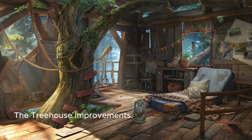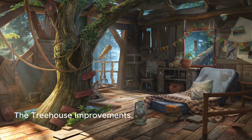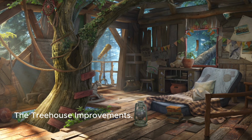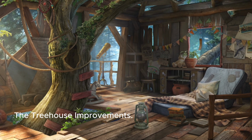So has the updated treehouse earned a higher place in your rankings now? Almost certainly, but I think there's no way it could stay as low as it is, because right now it's almost the lowest thing in the worst, and I think it'll definitely come out of the worst list.